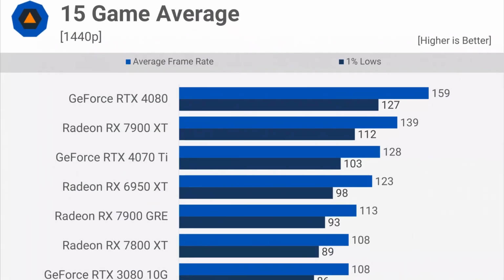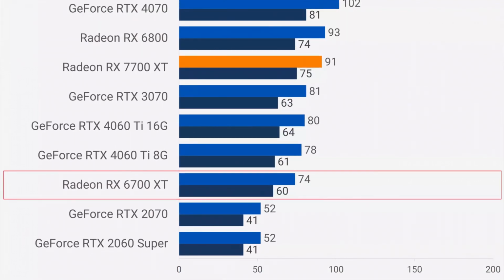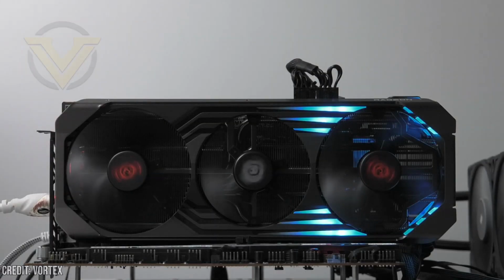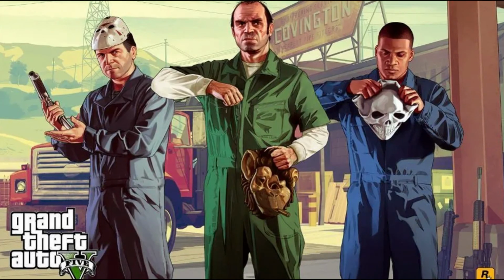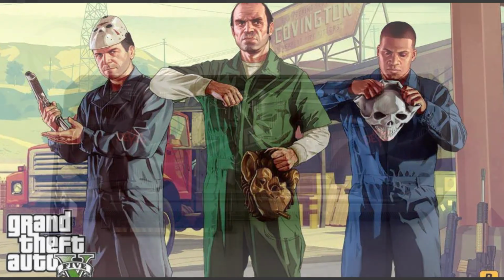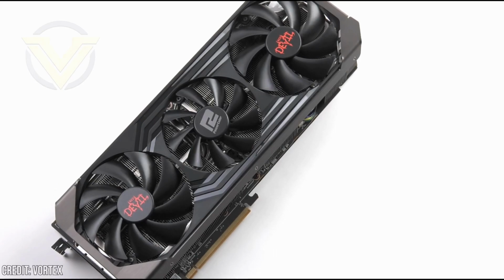Then at 1440p on that same 15 game average test, it was able to average 74 FPS, so if you want a 1440p 60 plus FPS on average experience, this one is also a great starting point. And for easier to run titles like GTA 5 for example, you will be able to average way more than 74 FPS.